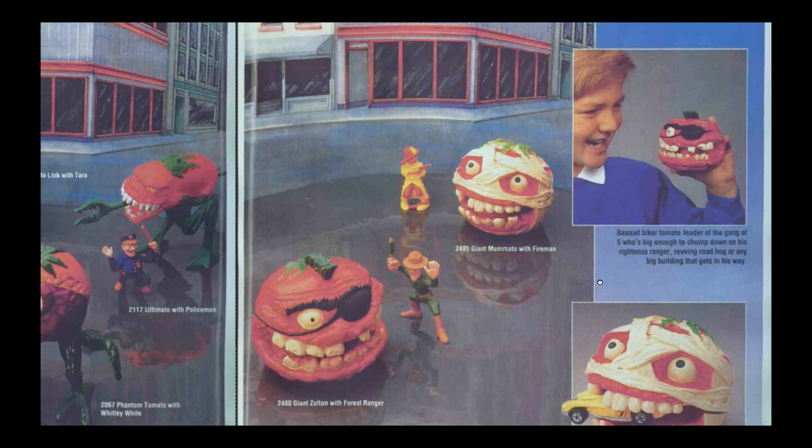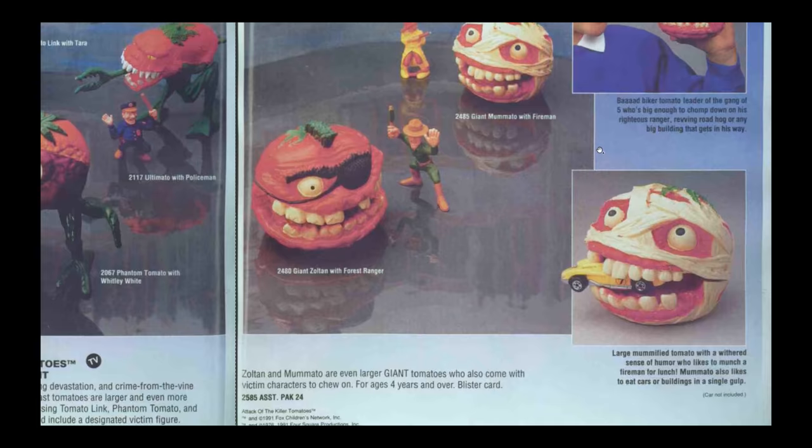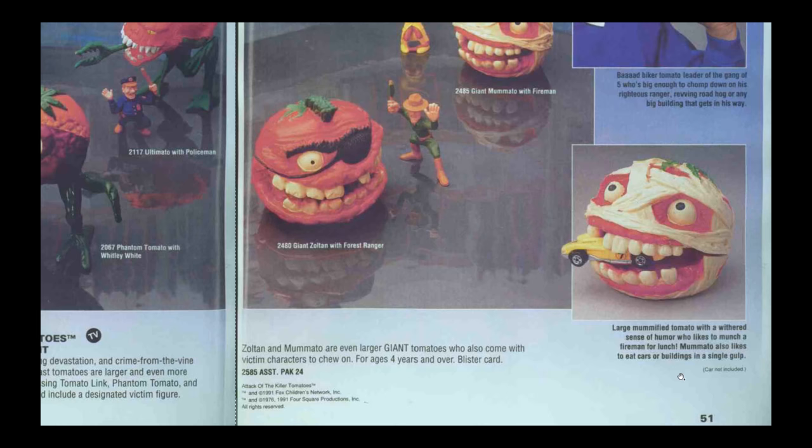Biker Tomato, leader of the gang of five, who's big enough to chomp down on his righteous ranger, riveting roadhog, or any big building that gets in its way. A large mummified tomato with a withering sense of humor, who likes to munch a fireman for lunch. Mamito also likes to eat cars or buildings in a single gulp.